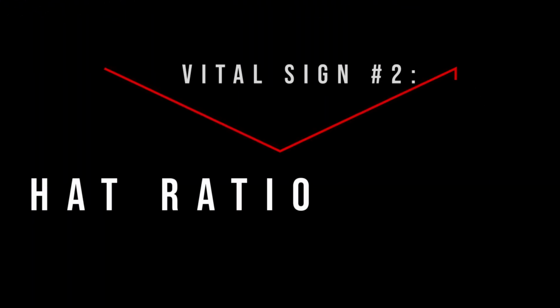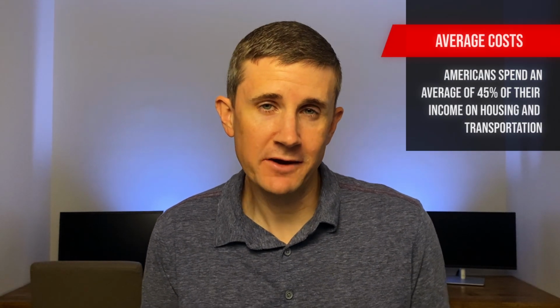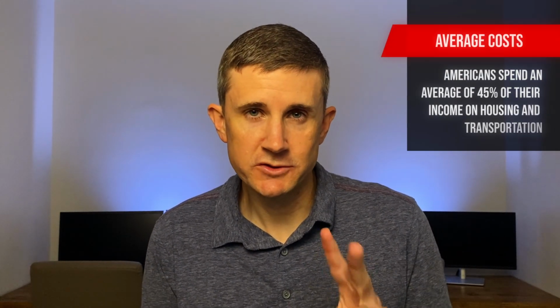The second vital sign is the housing and transportation ratio, or the HAT ratio. On average, Americans spend a combined 45% of their income on housing and transportation, just 2 items. Now, the good news is, on average, this leaves enough money each month for us to mostly cover expenses like food, utilities, clothes. The bad news is this doesn't leave enough money available for building adequate retirement savings.